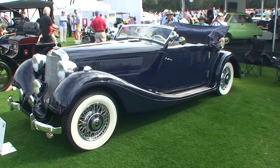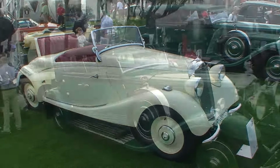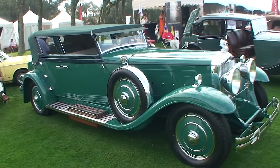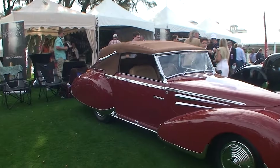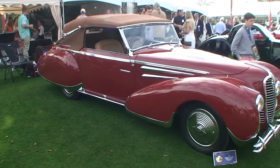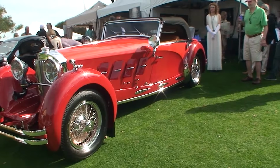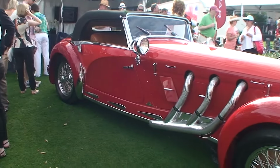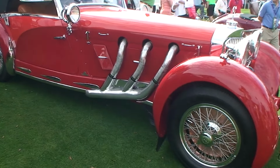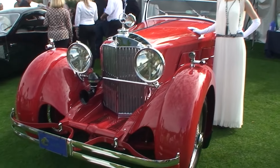Mercedes-Benz. Incredible. We're getting to those. Mercedes. Minerva. Interesting hood ornament. Rolls Royce. Note the door swinging from the center post. Delahaye. Bugatti. 1928 Mercedes-Benz. Unbelievable. Incredible. Unbelievable car. From all over the world, here at Amelia Island Concours and Lady Moss, and to have them with us today.